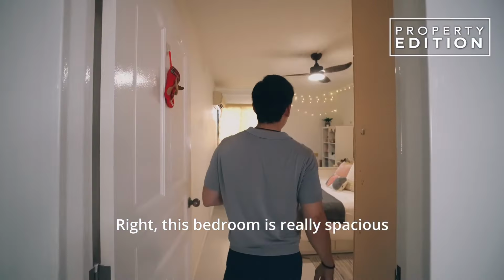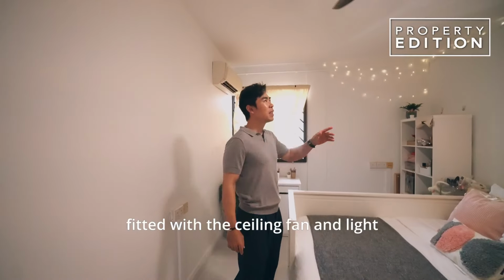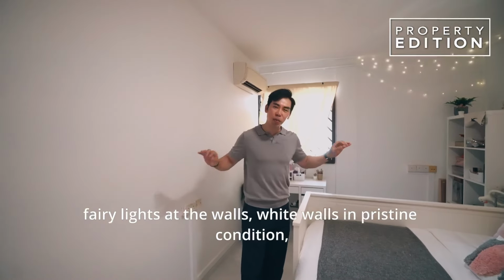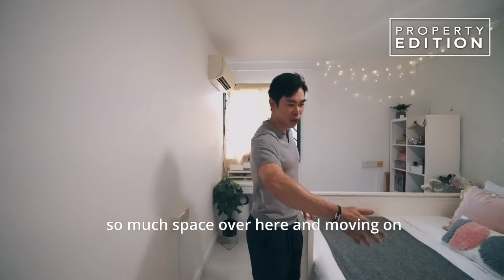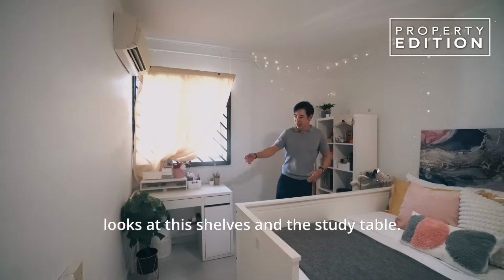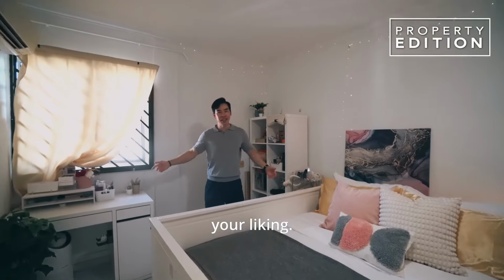This bedroom is really spacious and the width is 3.3 meters, fitted with a ceiling fan and light, fairy lights at the walls, and white walls in pristine condition. There's a queen size bed next to the wardrobe with so much space over here. And moving on, look at these shelves and the study table. There is plenty of space for you to put up the things of your liking.